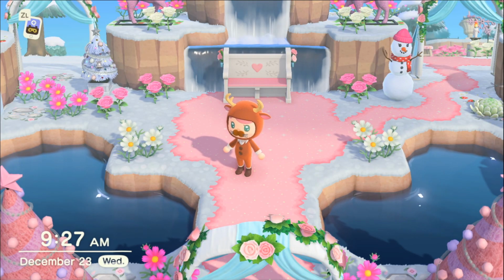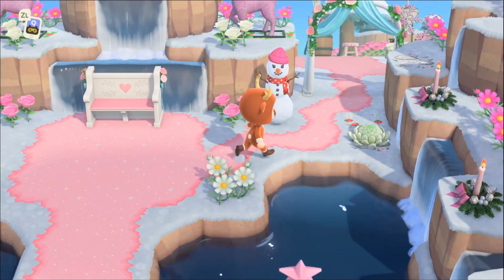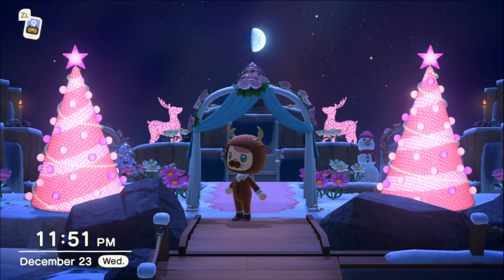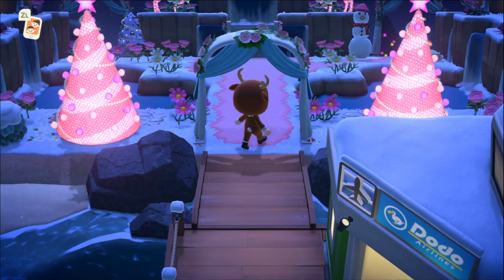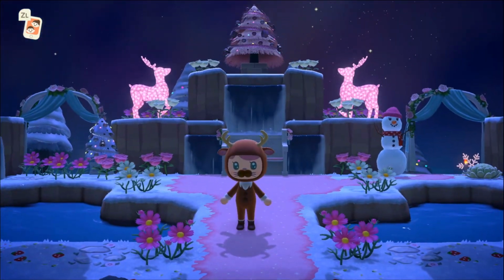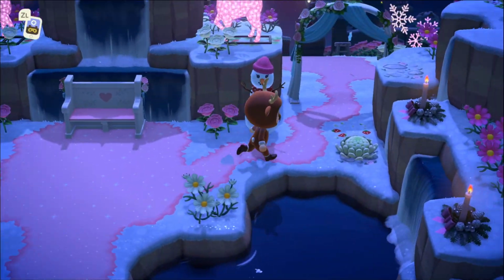Also, I just want to mention that my island is fairycore slash pink whatever. Look at my entrance at night. How beautiful. And look at the trees in the background. Oh my god. It's just stunning. It just looks literally amazing.